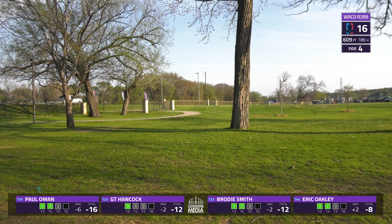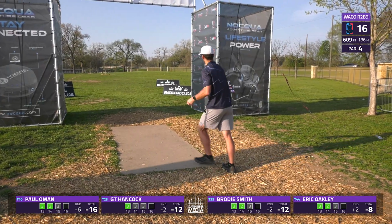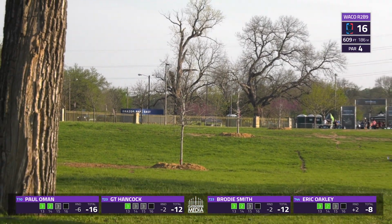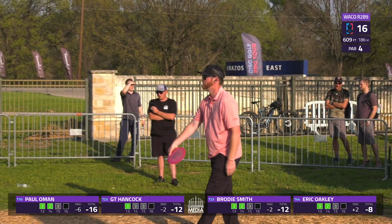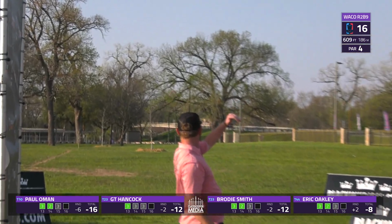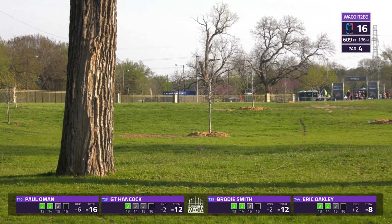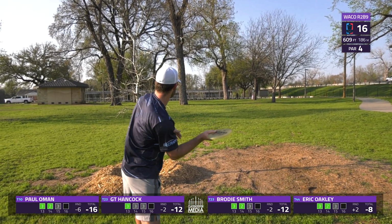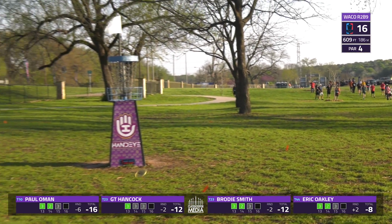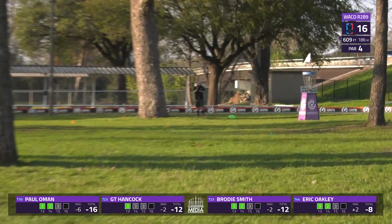As Paul Oman, nice flex shot, gonna outdistance Eric Oakley just by a little bit on that one. Brodie with the walk away. That looks like more of a little layup, and again finds a newly planted tree. Yeah, and that's about what you want from GT there. Nothing overzealous, doesn't try too hard. Yeah. Don't get yourself in trouble on by far one of the easiest holes on the course.